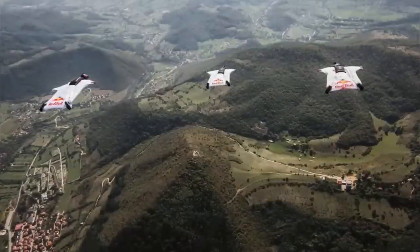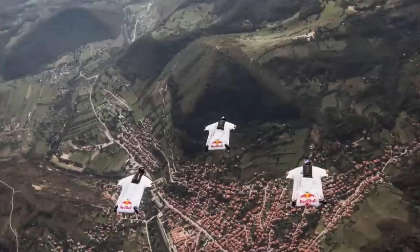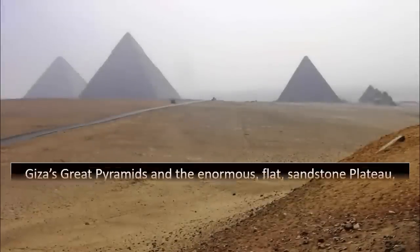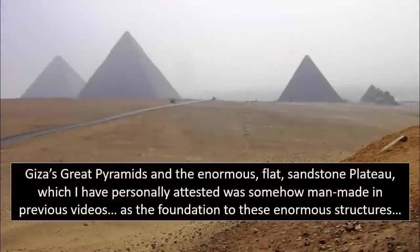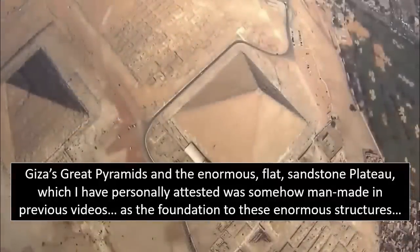eventually confirming that it was indeed an enormous ancient pyramid, one that, after long, arduous research, has been found to rival even those of Giza. Indeed, even its plateau, especially if one takes into consideration the following exposé.